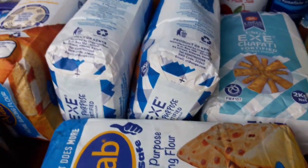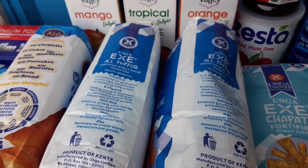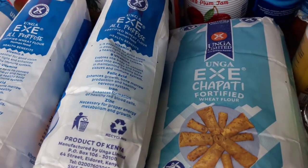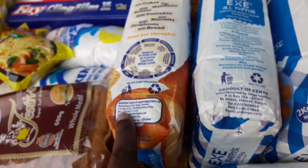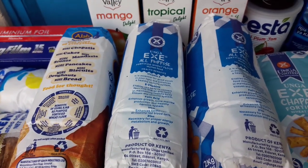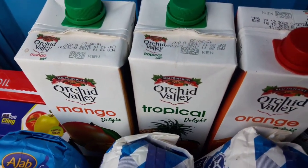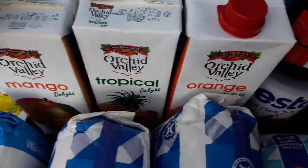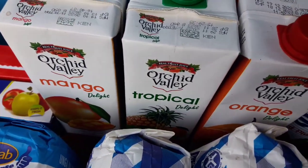Moving on, here are my dry ingredients. I got these all-purpose flour, 2 packs. I got chapati fortified flour, Ajab, 2 packs, these and these, to last me quite some time with my pastries, chapati and all that. On this side I have juices, Orchid Valley: I have mango, I have tropical, I have orange. So those are some of the drinks I have.